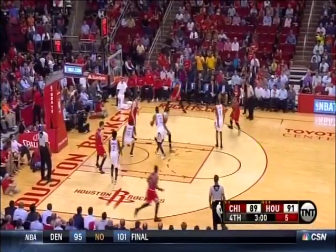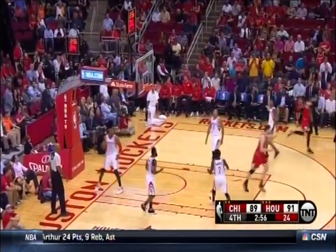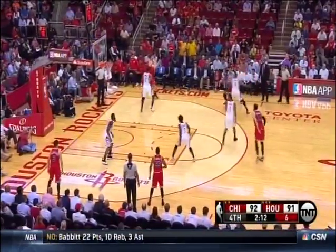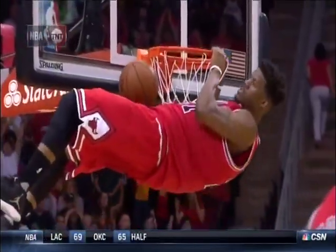But the Bulls bench would come to save the day in the final quarter. Three minutes to go, Mirotic, the corner three to complete the comeback and put the Bulls up 1. Next trip down, Jimmy Butler and Gasol work the give and go to perfection. Buckets throws down on his hometown team. Butler, a 21, 8 rebound, 6 assist night.